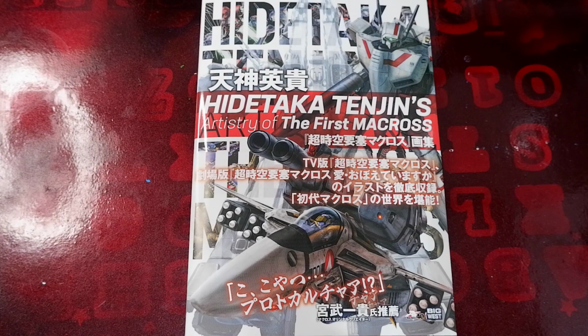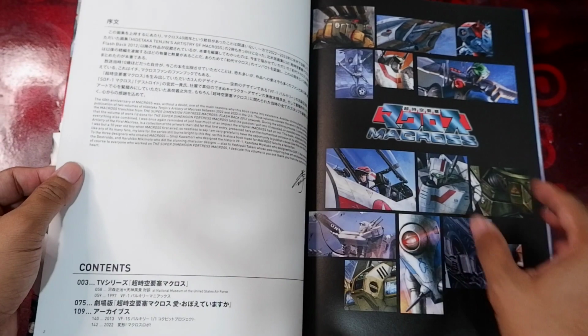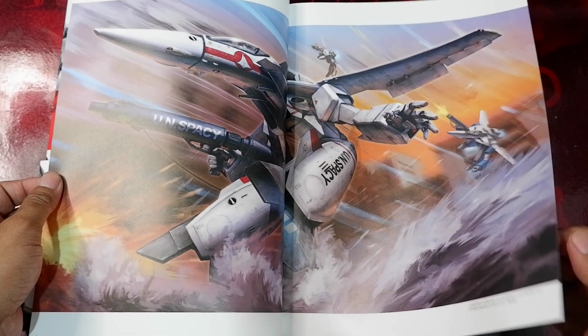The pages of Hidetaka Tenjin's Artistry of the First Macross deserve to be in a museum. Composed of pieces done for the anniversary of Macross, as well as toy packaging commissions, the book is a sublime trip down memory lane to the moment we first saw the Gerwalk mode of the Valkyries and had our young brains explode seeing a jet with feet and arms.